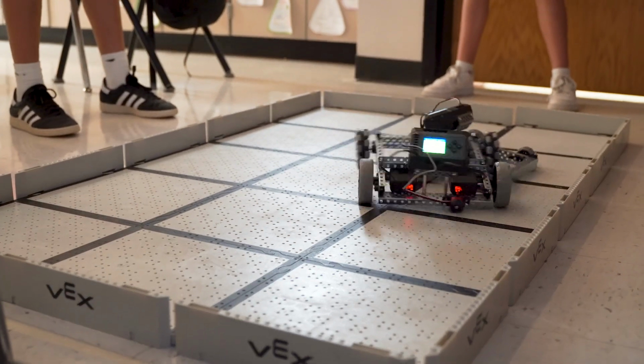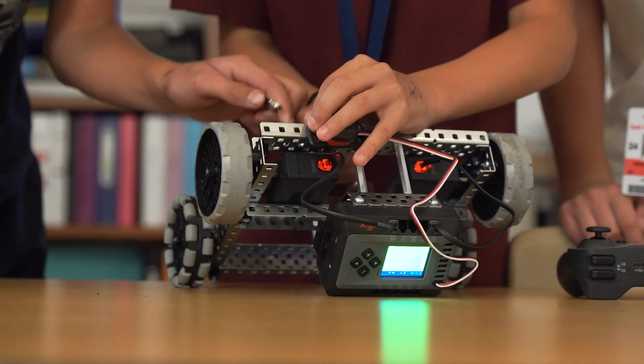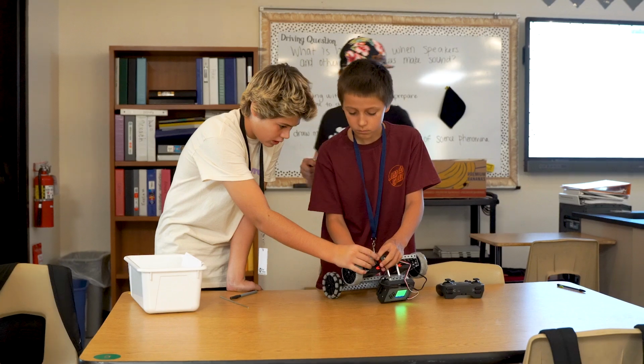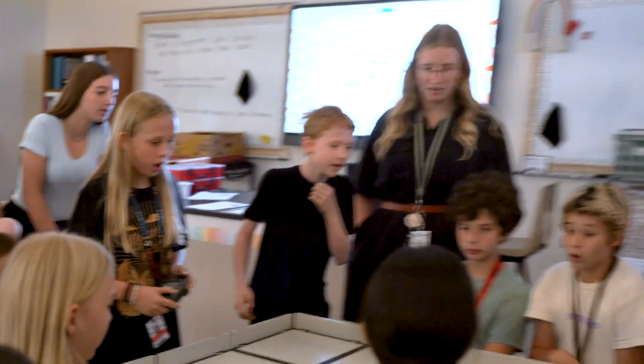I teach 7th grade STEM at South Valley Junior High School. With the Meta Grant funding, we received VEX EXP robotics kits. Students have spent the last few weeks building robots, learning the basics of coding, and now they're playing freeze tag using the code and the robots they've built.